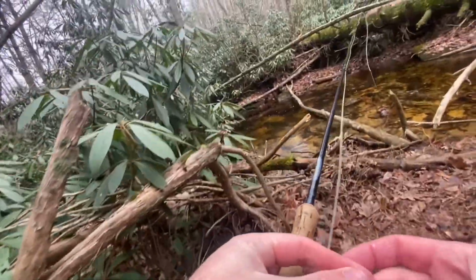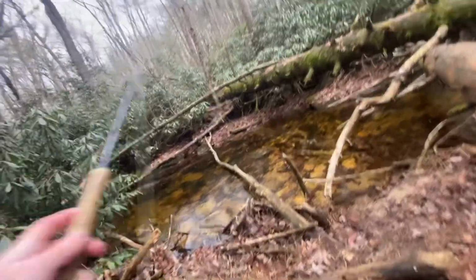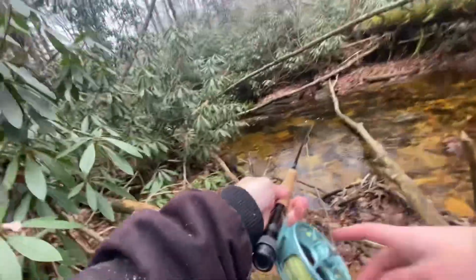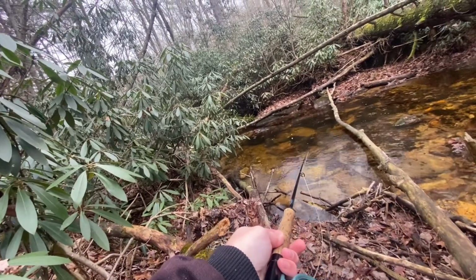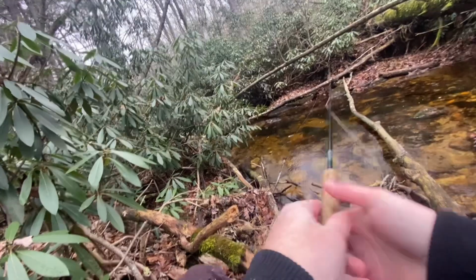So yeah, pretty happy with how it's going so far. Had two bites, landed that one really nice fish, and the creek just looks absolutely amazing. With how much cover there is over the water, I could see some really big fish living in this creek. My hands are so cold, I feel like they're about to fall off. It is freezing out here, but I think it's worth it for these fish. So we're gonna stick it out here for a couple hours. Really give this creek the best try that we can.